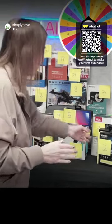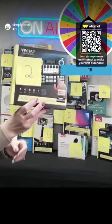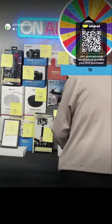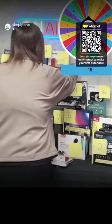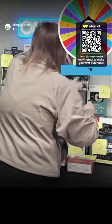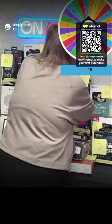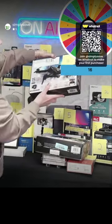Good luck. Oh, we've got these audio streaming sound mixers by Vivitar. They got 16. I saw 16. Oh, yep. It's under here. It's a drone. You got a drone. Hold on, let me get it. Number 16. Oh my gosh. Look at that.